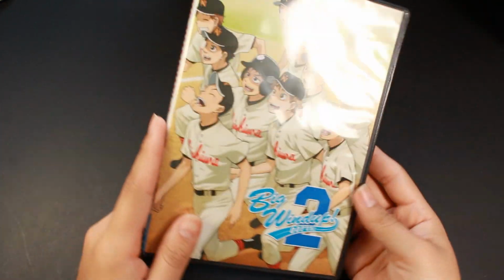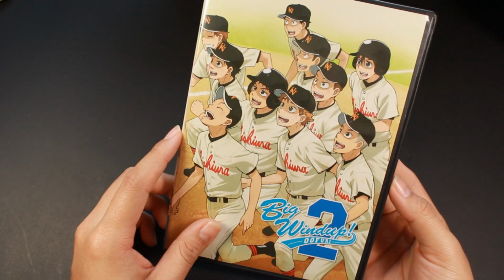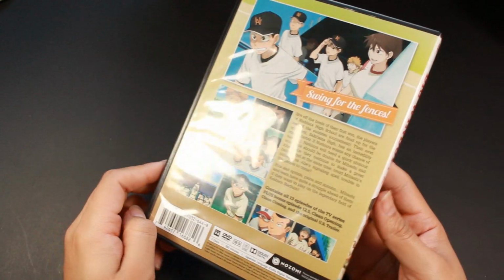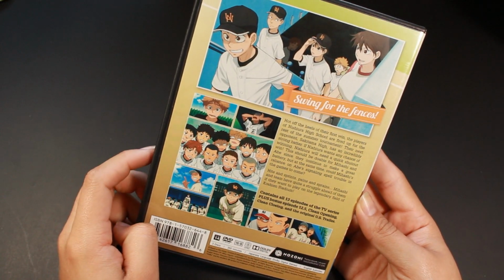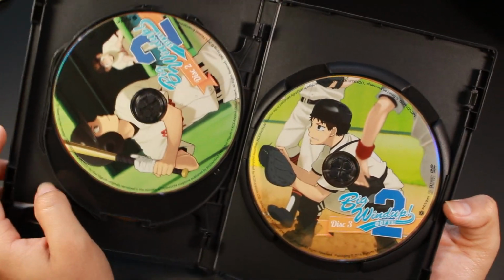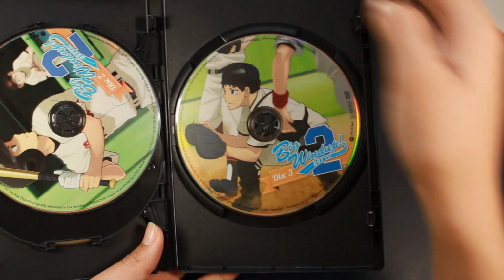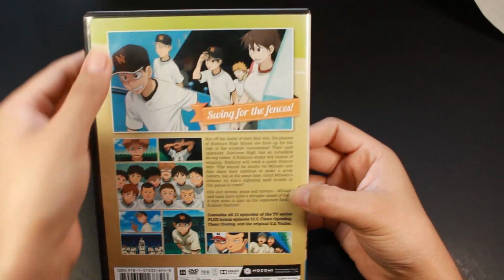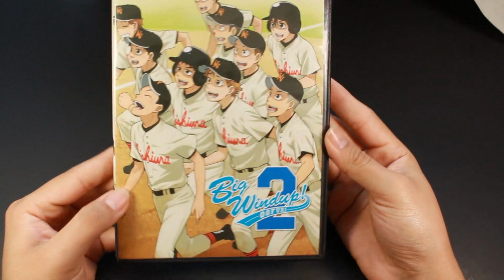So I don't think I have to explain the plot of this one. It's a baseball sports anime series. Most of them have the same type of plot. Again, I haven't seen it yet. It has been on my list for a long time, so I just decided to get it. So here's the inside. Sorry if you can hear some noise from the outside. So it's 3 discs total, and I believe there are 13 episodes in this season. So again, excited to watch this when I get around to it.